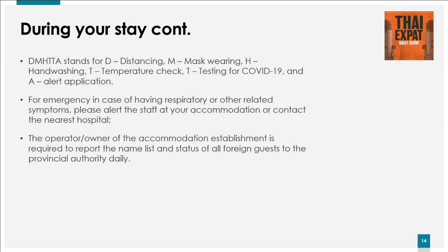For emergency, in case of having respiratory or other related symptoms, please alert the staff at your accommodation or contact the nearest hospital. And the operator owner of the accommodation establishment is required by law to report the name list and status of all foreign guests to the provincial authority daily.